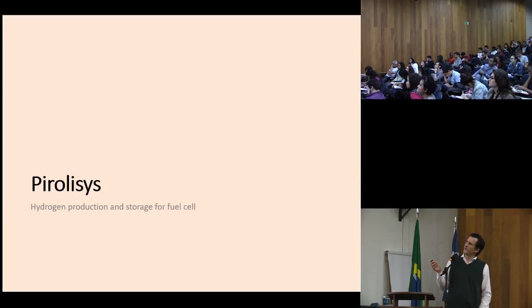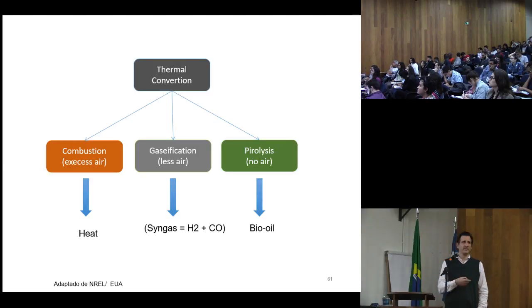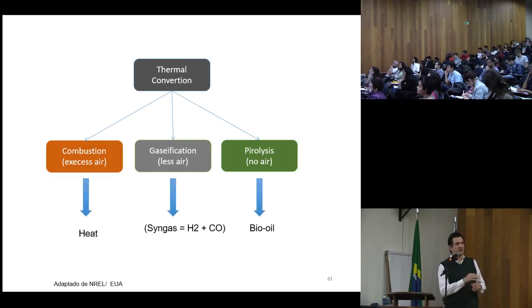I will talk very little about pyrolysis because from pyrolysis you can produce hydrogen. Next week, Suani will talk about pyrolysis. But what is the difference between combustion, gasification, and pyrolysis? One is combustion with excess of air. Gasification, less air, substoichiometric air. In pyrolysis, no air. You heat from an outside compartment.